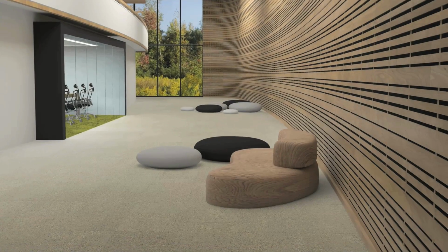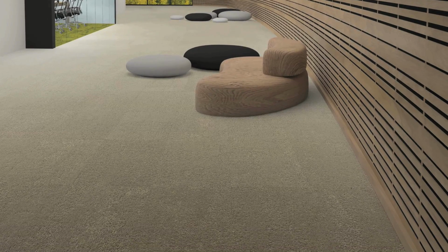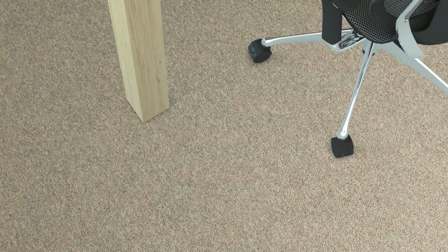The last collection, Urban Retreat Collection 3, may be my favorite collection because it's so subtle, especially 301. It has such subtle changes. It's a random installation, but the color changes so subtly through the space. It gives you what I call a monolithic look, but has very subtle random differences, but again, all in these beautiful neutral colors.